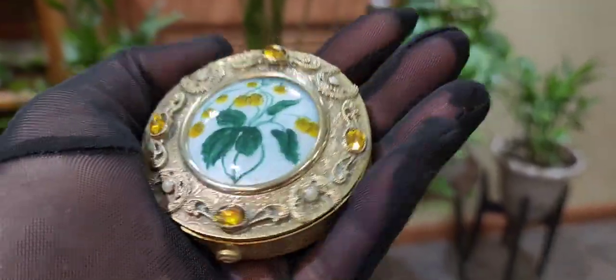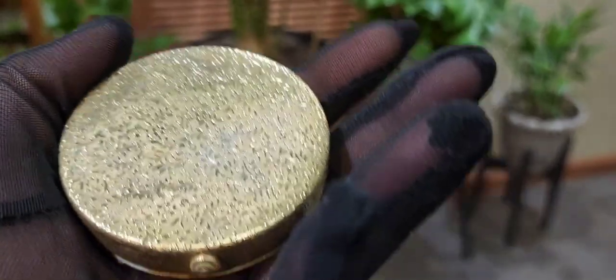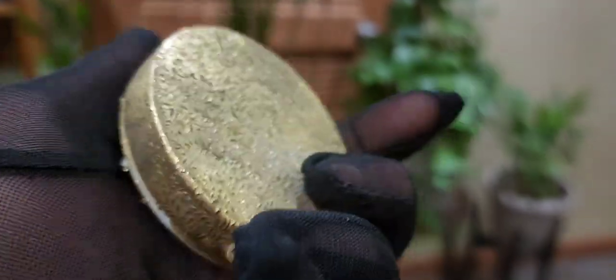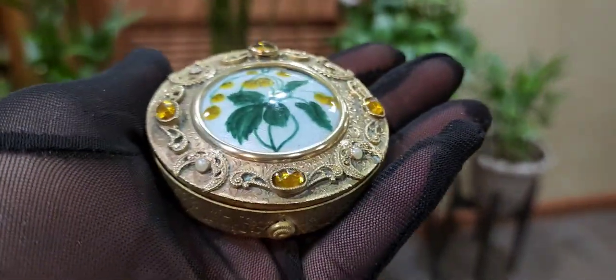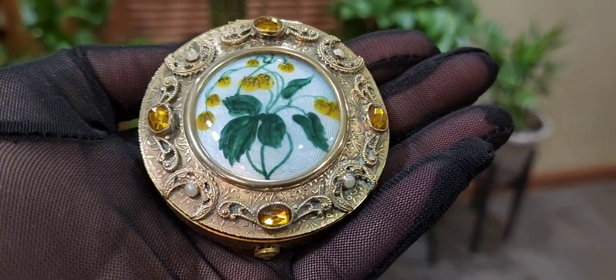Now, generally, country of origin. Aha. Well, where was this made? There's plenty of different places this could have been made. One being France, the other being Austria. Yes, a lot of these were made in Austria. Czechoslovakia, otherwise known at the time as Bohemia. Germany.